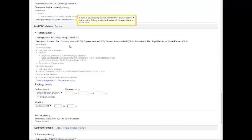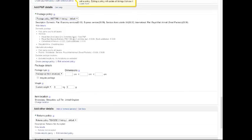So on my postage, on this particular item, I would be quite happy to leave it to my default. So you remember when we started out, I created a default position. So postage policy for one listing, here's my default: Royal Mail second class free P&P, 1 working day, £6.99. So on this particular item, I'd be quite happy to do that. So I would leave that there as it is.